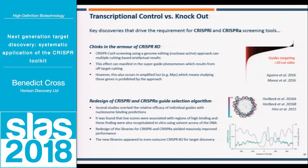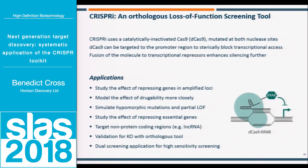And so here they were able to identify predictively regions which are tightly bound in the nucleosome regions and avoid those to generate a much, much higher degree of efficacy for the tools that they were using. So that really then escalated the quality of data that you're able to generate with the CRISPR-I tool to the level that you can see with CRISPR knockout. So the sort of penetrance of the effect was almost equivalent whether you were repressing or knocking out.